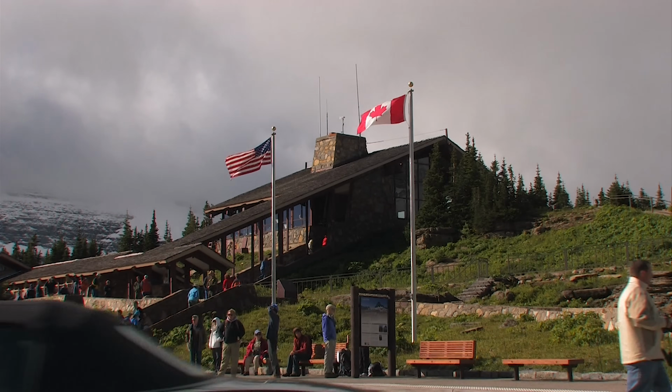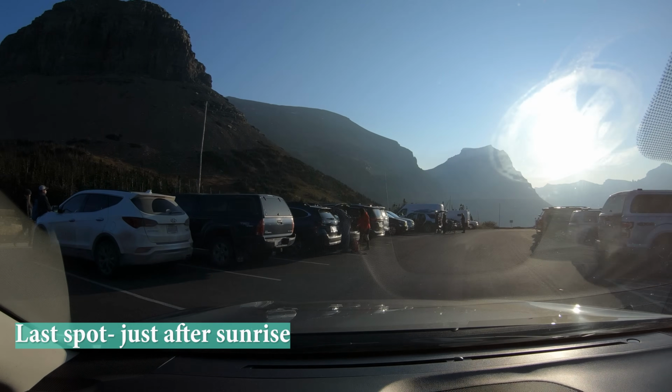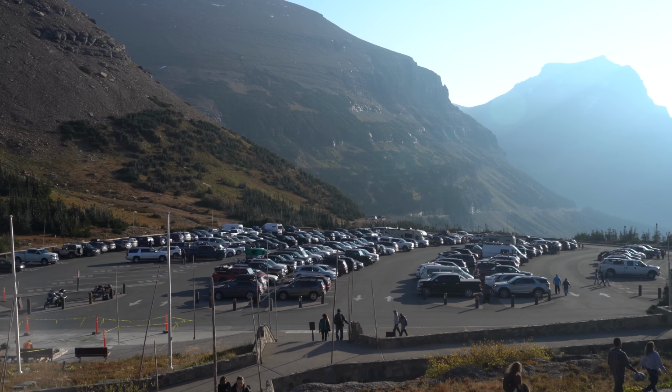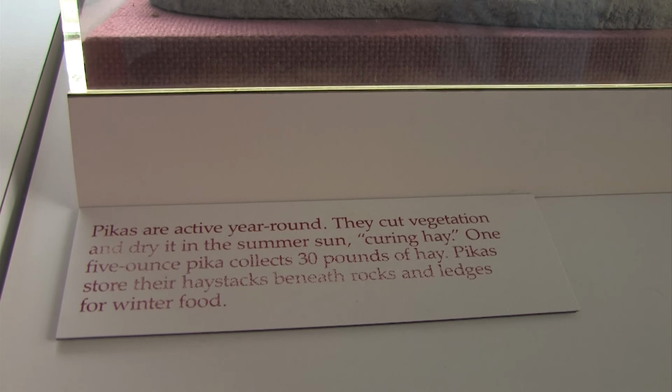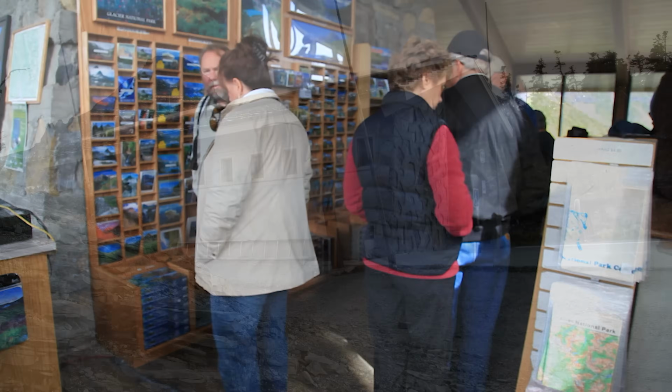Logan Pass is the highest part of the road. The visitor center is a very popular spot, and it's a good idea to get here early because the parking lot is often full by 8 a.m. You can also get here by red bus, as several tours stop here. The visitor center houses several exhibits, a small gift shop, and a comfort station.